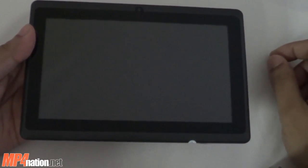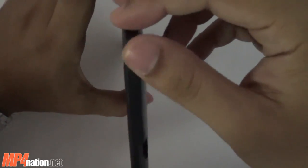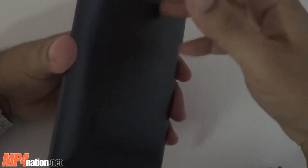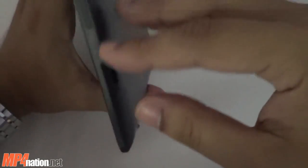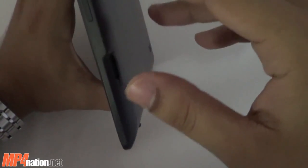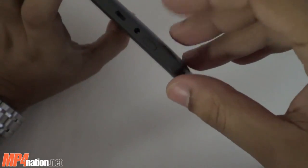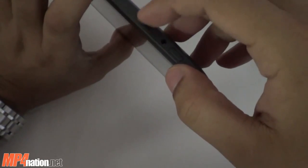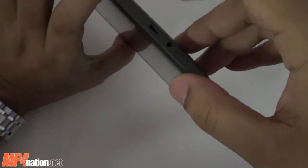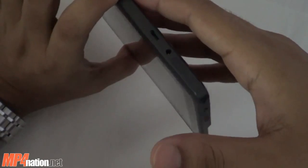It has a 7-inch capacitive touchscreen with an 800 by 480 resolution screen. It's really slim. No complaints on the body design. It's actually really nice, quite sleek. Built-in loudspeaker at the back, micro SD expansion port on the side, earphone port, volume rocker. Over here you have your on-off button, power slot for charging, and your USB port, which is a micro USB port. You can also charge this tablet via your PC.